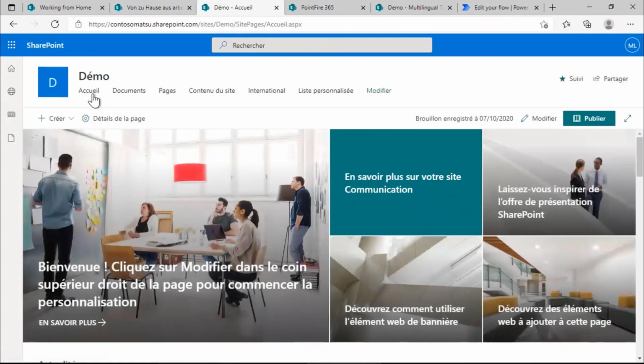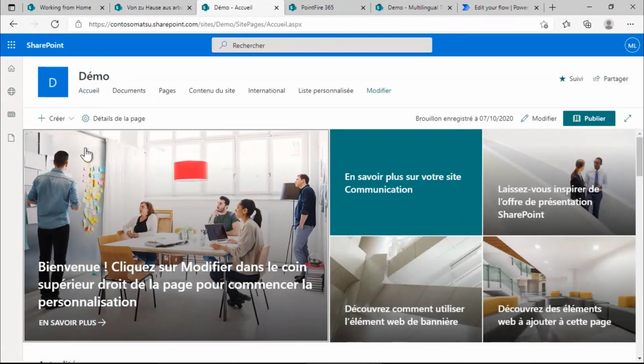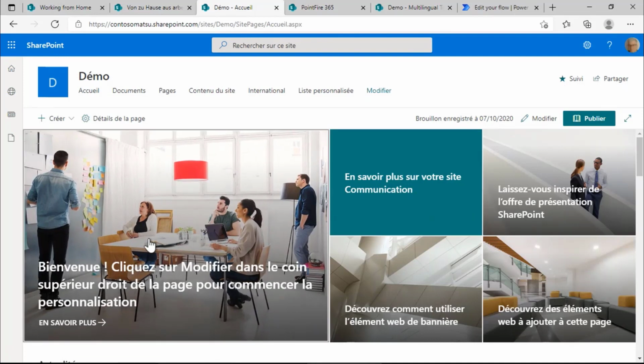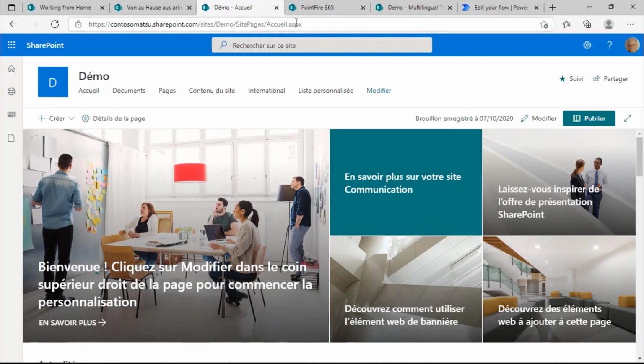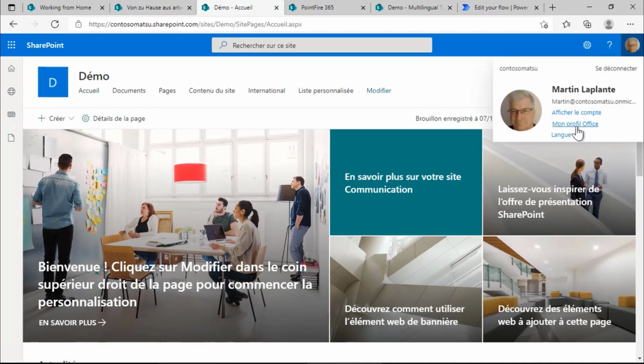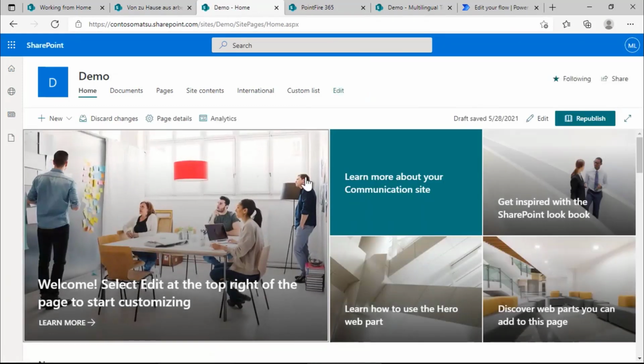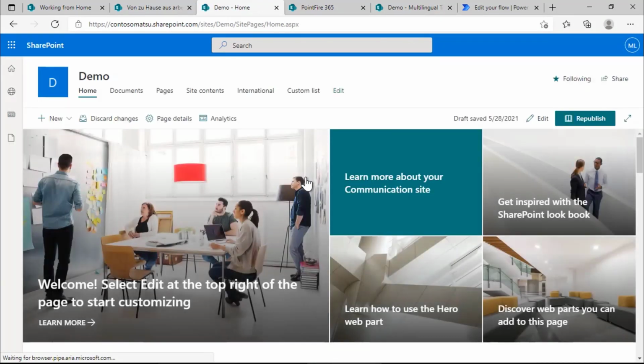So if I go to the home page while my language is French, I see a French home page called accueil.aspx. But if I go to this very same one while my language is English, it's going to show me home.aspx, which in this case is being maintained as two separate pages, one English page, one French page.